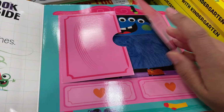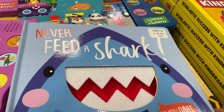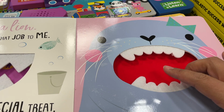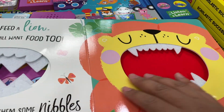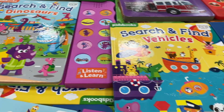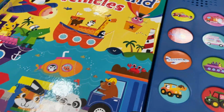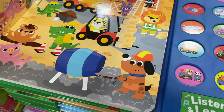Really cute theme. This one's about not being scared of monsters. This one is about sharks. These are meant to be interactive, which makes it really fun when you're reading at story time. These are search and find books, but they also have a button component where you can push the button and sounds are made, but you're looking at all the pictures, hunting for specific things in each book. There's a couple different themes in these, and all of these are also board books.